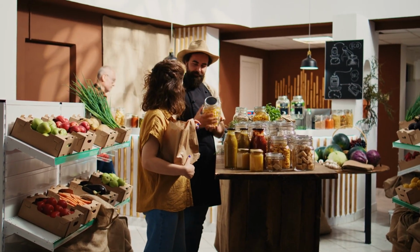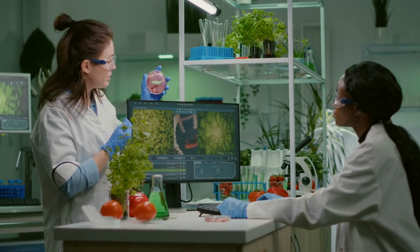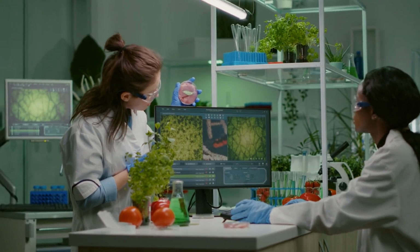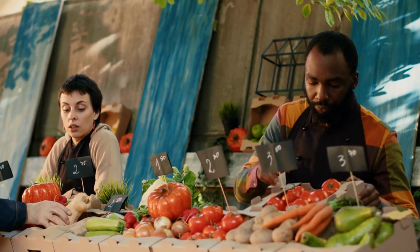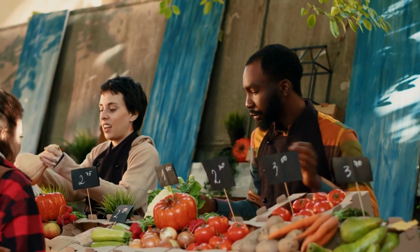Strategies for finding ethically sourced raw ingredients. Researching pet food brands. Conducting thorough research on pet food brands is crucial for finding ethically sourced raw ingredients. Look for companies that prioritize transparency, provide detailed information about their sourcing practices, and use high-quality, human-grade ingredients.